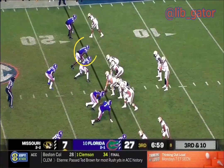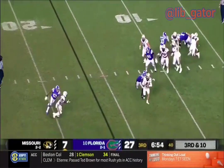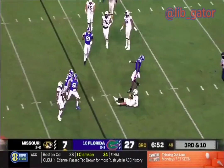So here we go again. Watch Jeremiah Moon. He's going to act like he's rushing on the edge, but he's going to come back, play quarterback spy, and Bazelak's going to have nowhere to go. Here comes Moon. He's playing safe, safe, safe, and now he catches the quarterback from behind.